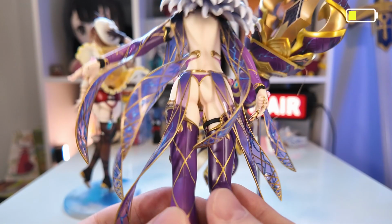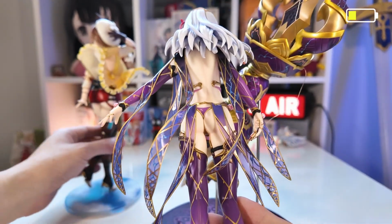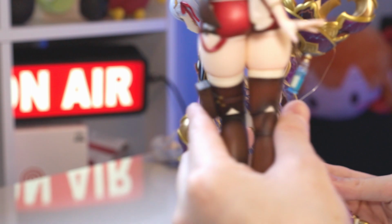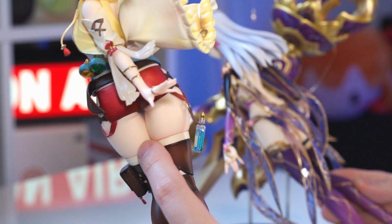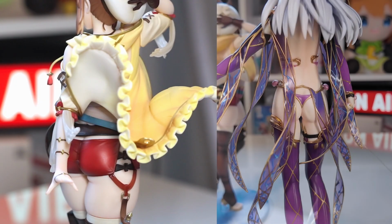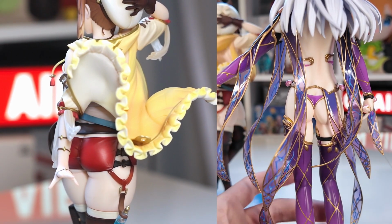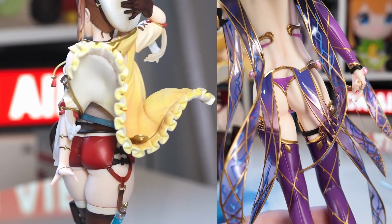So in terms of the back, right? I mean, look at this. Sakura, I think, gives Ryza a run for the money. Ryza looks nice too. This is a very nice thigh gap for Ryza, so that's very nice too. The back shot is hard to beat for Kama too, right? I mean, look at those cheeks there. Fantastic cheeks.